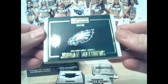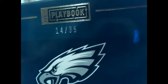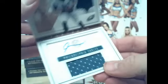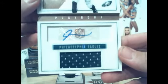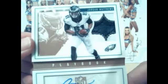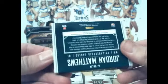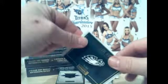And next up is Jordan Matthews. This is going to be a gold playbook. It's numbered 14 out of 35. Philadelphia Eagles, Jordan Matthews. This is an autograph. Bottom leaf's got an auto and a patch. Top leaf, shadow box design, and 1, 2, 3, 4 colors with a good little bit of stitching. It looks like it might be right in between the numbers or something. And there's the back of it, Jordan Matthews, Eagles.